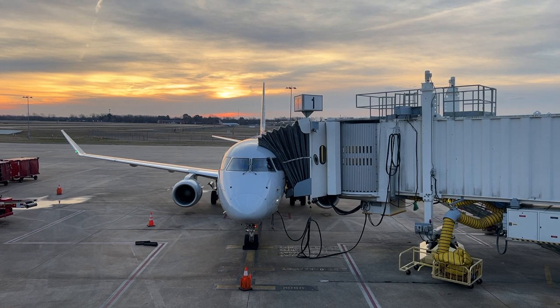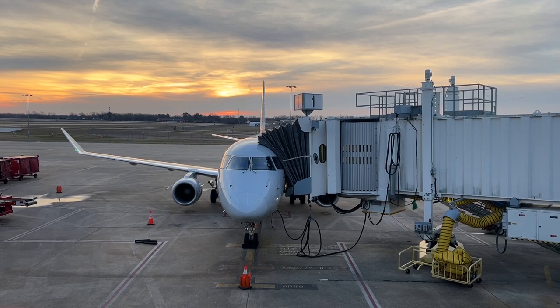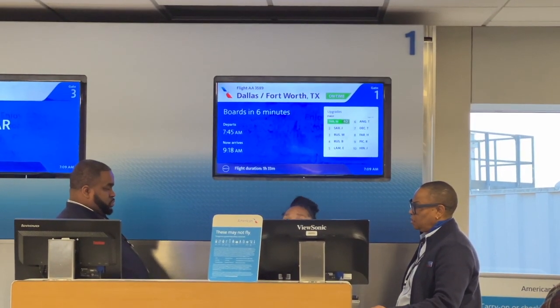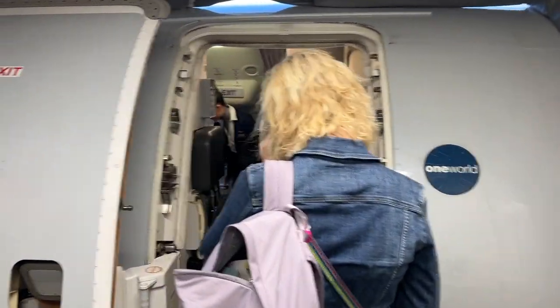Today we are on a 4-year-old Embraer E175LR for a quick 1 hour and 4 minute trip over to DFW. Our departure time today is 8:23 a.m. I am flying first class today, so I am going to be boarding in group one.